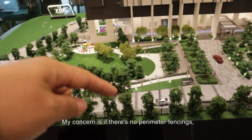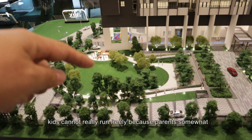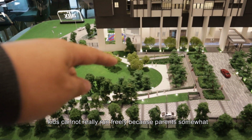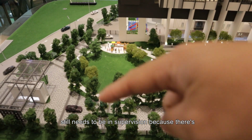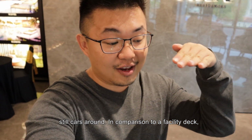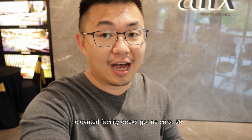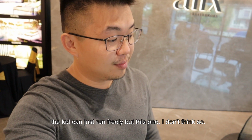My concern is if there's no perimeter fencing, the kids can't really go freely because the parents somewhat still need to supervise because cars are still around. In comparison to an elevated facility deck, there are no cars, so the kids can actually just run freely, but this one, I don't think so.